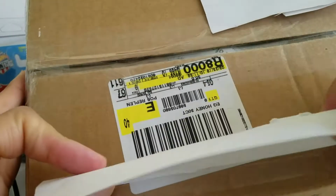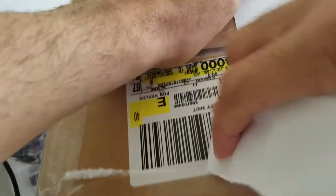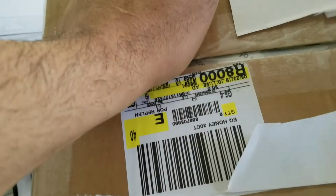To an unboxing of this incredible card. I already took off the stamp. You know, can't be showing people's addresses on here. So I already took off the stamp.